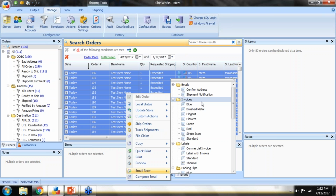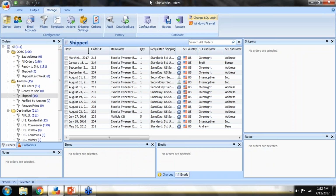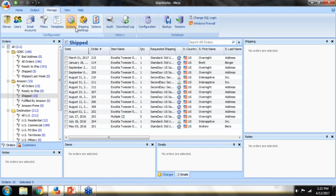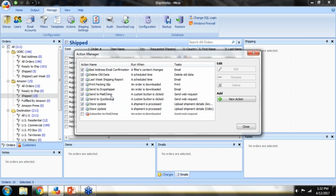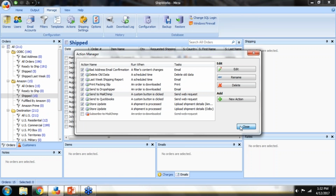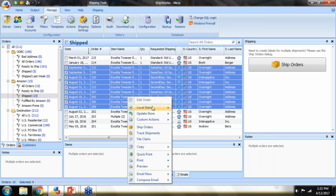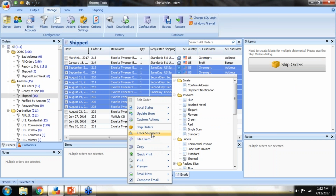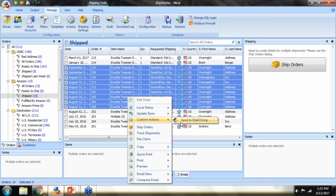The other option would be if you use something like MailChimp or a third party for email campaigns. ShipWorks actually has the ability to send that data to MailChimp. So here I've got an action where when I right-click on an order, I can send the email address from that order to a MailChimp list, and then from MailChimp they're part of a subscription list, maybe set up like an email campaign for that coupon. The way that would look is right-click, custom action, send to MailChimp.